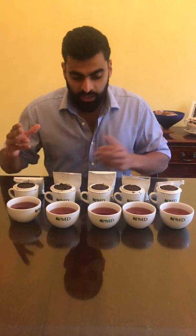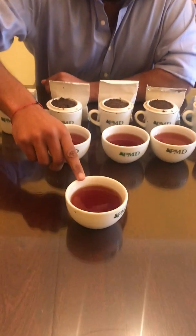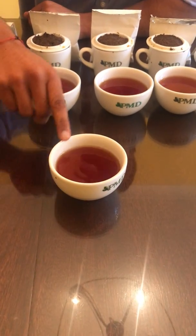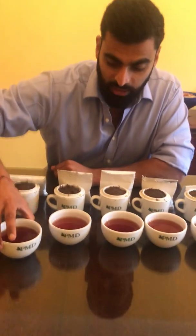So if we were to have a look at the actual cups, if I pan this over here and get the camera to pan in, it's a nice thick cup. It's reddish in character, very thick. This is the type of tea that we need. We're looking for something thick. We've already got the aroma, the flavour, the character coming out. Not that we don't need character, aroma and flavour, but we need some thickness, some body to this cup. That's what we're looking for.